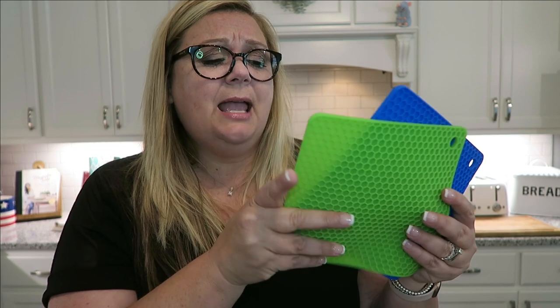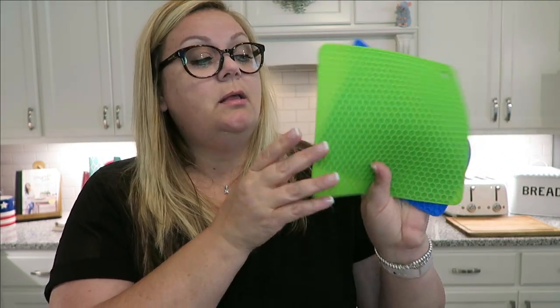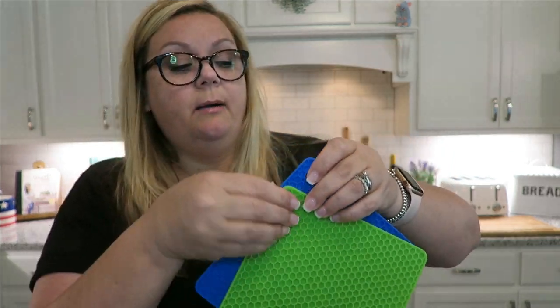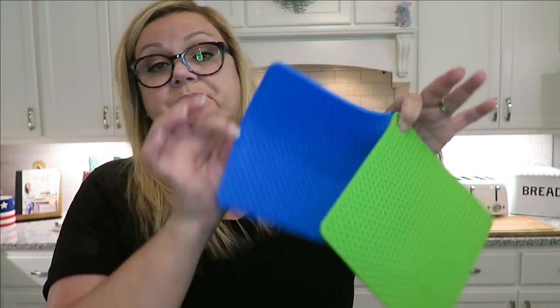And I think these came in a set of three or four and there was a red one with it as well. I just got the green one and the blue one out to show you guys, but actually love these. I usually just leave them in my drawer, but you can actually hang them up too if you need to, but these are great to have around. Especially when you cook a lot and you have to have a lot of hot plates around, those are perfect for those hot pots or hot plates.